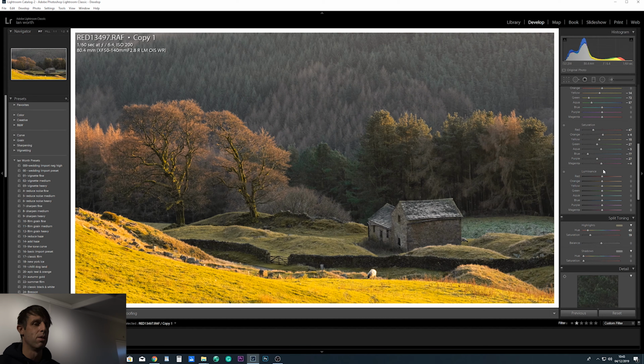So now I'm coming down to the luminance section, and this essentially adjusts the brightness of each individual colour. So I'm just going to boost the reds up a little bit. I want to try and bring out some of these autumn colours in the leaves in these trees. The oranges I'm going to increase around about somewhere there.